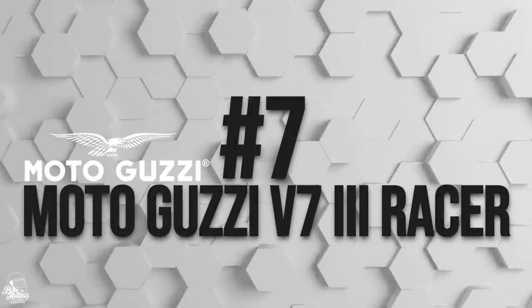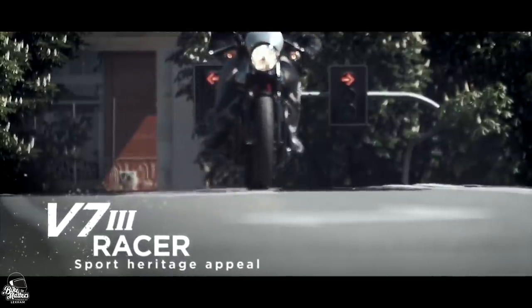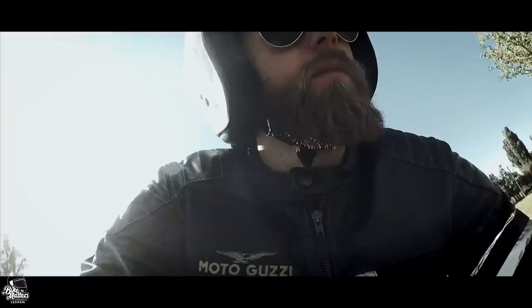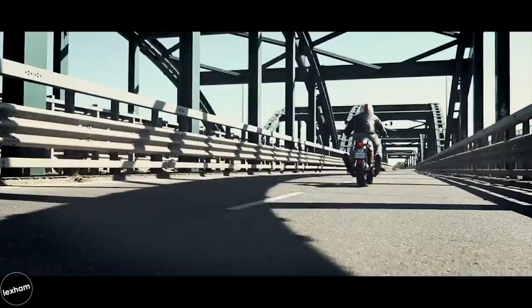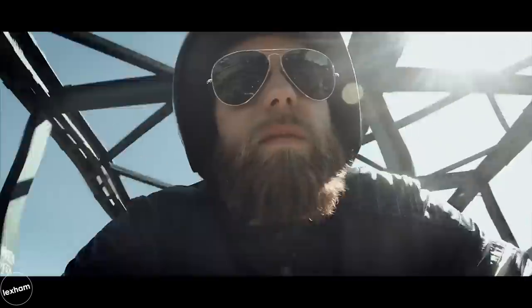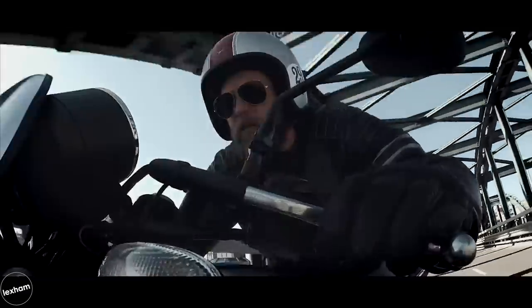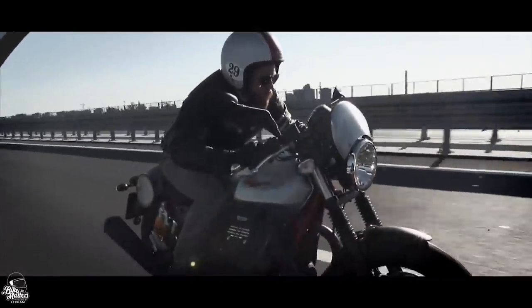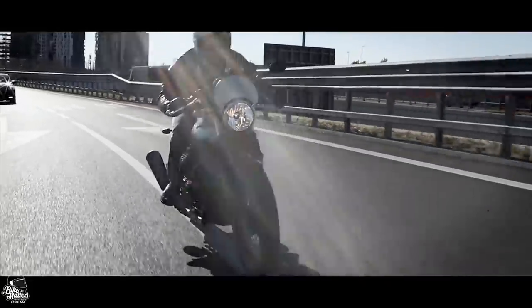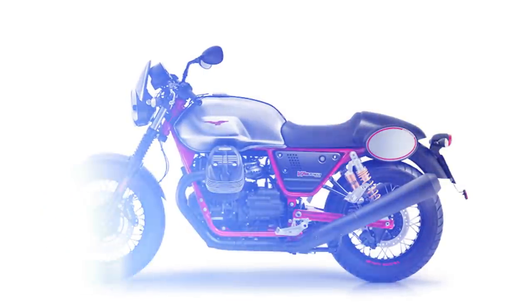At number 7 is the Moto Guzzi V7 Free Racer. Originally released in Italy in 1967, it was re-released with the V7 Free range as a special edition for their 50th anniversary in 2017. The V7 Racer was one of three, including the Stone and Special, and represents Moto Guzzi's successful sports heritage. Winner of 15 world titles and 11 tourist trophies, powered by a V-twin 744cc engine that produces 52 brake horsepower, it's not quite a maniac on the road, much more of an elegant cruiser.